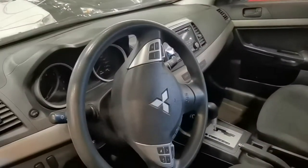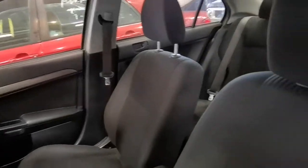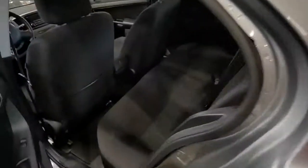Inside the full cruise control here as well. This system. It's the car condition from inside.